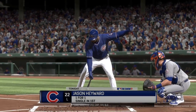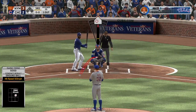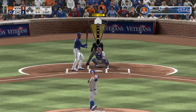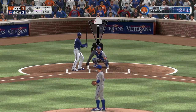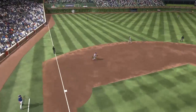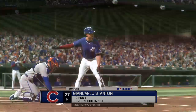Up next for the Cubs, now in the box, Jason Hayward. He singled his last time up. Into the windup and the pitch. A changeup that just catches the bottom of the zone for a strike. The windup and the 0-1. Softly hit here to the left side, and plenty of time over there at third to get a glove up, and there are 2 down.